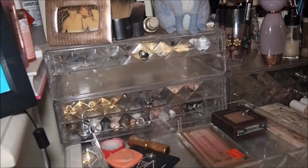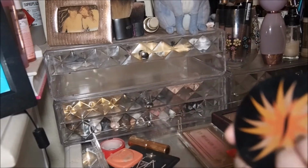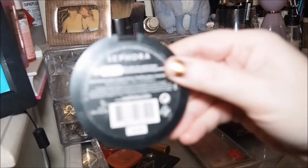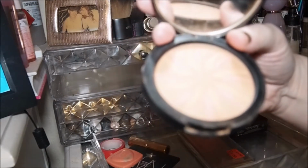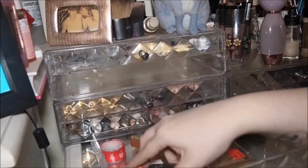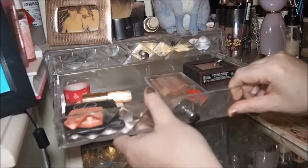Bronzer. Now, I like this bronzer more than I thought. I thought I'd be decluttering it. It's the Sephora Seychelles Cruise. I don't know if that's going to pick up on camera. But it is beautiful, guys. For pale girls like myself, it is absolutely stunning. So yeah, this is definitely staying in the collection, but it will go back, and we'll choose a different bronzer. And the rest of the products in here are Project Pan. So let's pop that back.